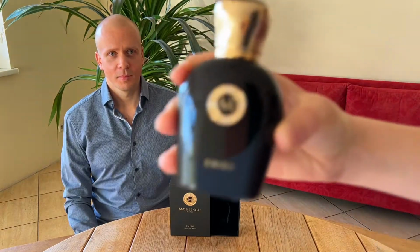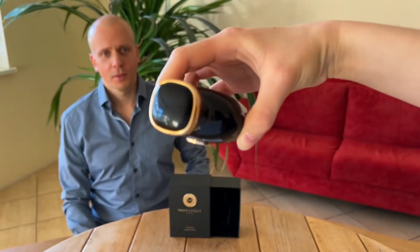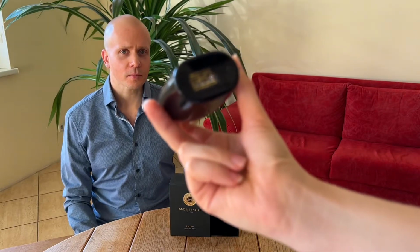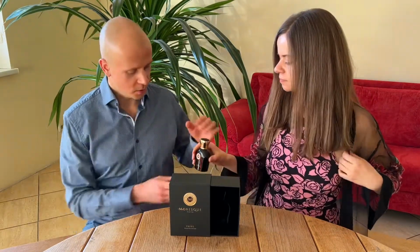Hello everyone. Today we're going to share our opinions on Emiro by Moresque. The presentation is gorgeous, a very beautiful looking bottle. It's a black collection for men, but we think this perfume is 100% unisex. It was made by perfumer Andrea Cassotti in 2015. It's an Italian niche fragrance house with Arabic roots. They have very beautiful bottles.